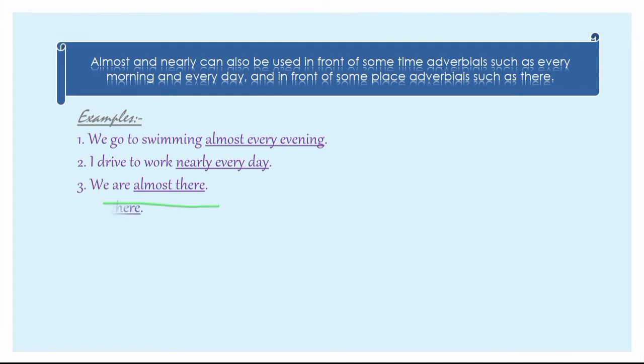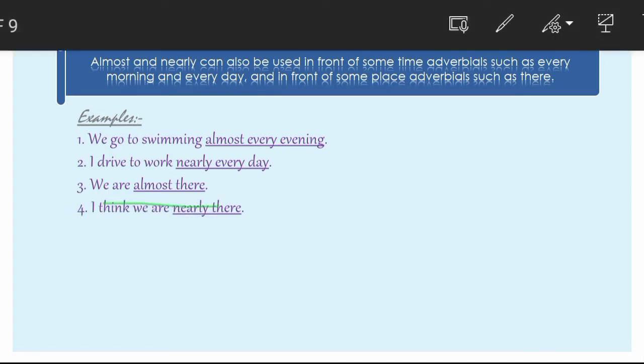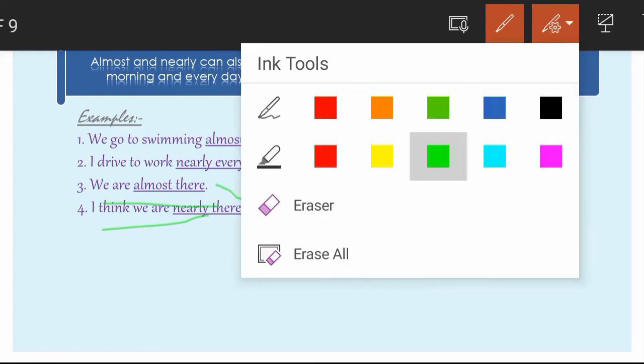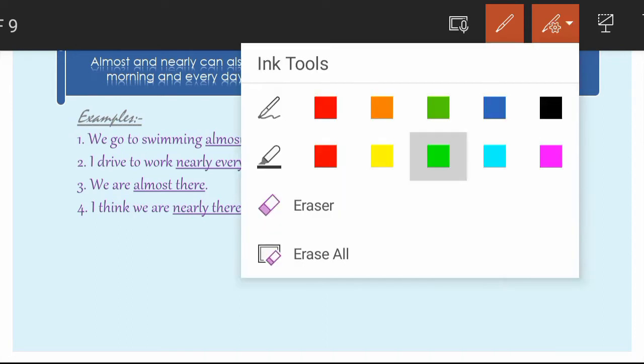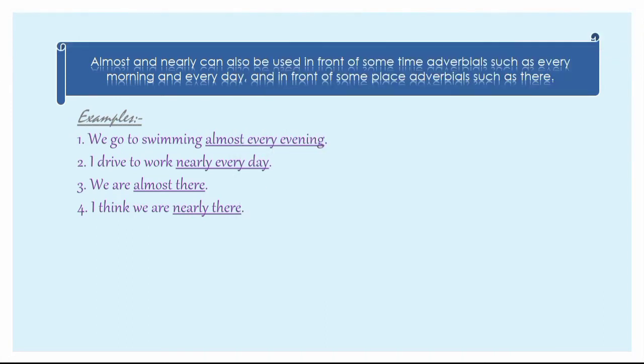Let's see another one. I think we are nearly there. I think these both examples are very similar to each other. I think we are nearly there means we are about to be there. We are very near to there, but not completely there, not quite there. Okay, so our examples are over.